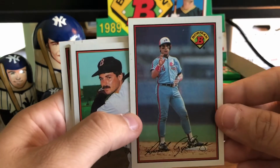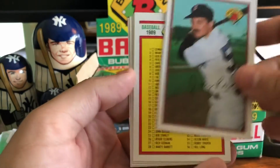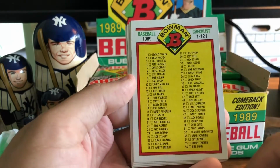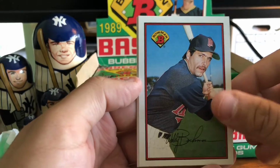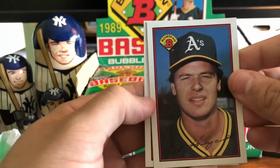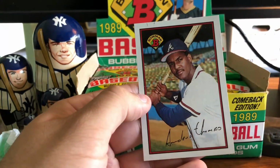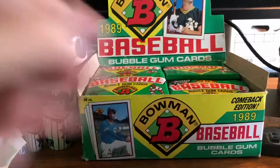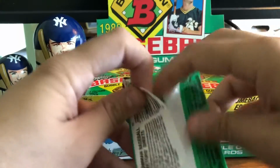There's Andres Galarraga, early career with the Expos. Jody Reed. We got a checklist. We got a Wally Backman with the Twins. I got a Rick Honeycutt, who in later years became a pitching coach, and I know famously for the Dodgers. And this last card there, I don't quite know who that one is. Looks like a common there.